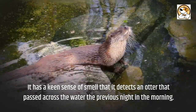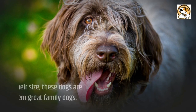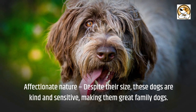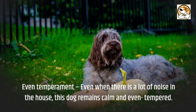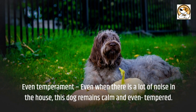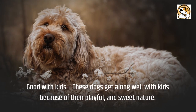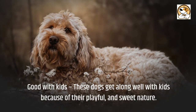As always, the pros are up first. Affectionate nature. Despite their size, these dogs are kind and sensitive, making them great family dogs. Even temperament. Even when there is a lot of noise in the house, this dog remains calm and even-tempered. Good with kids. These dogs get along well with kids because of their playful and sweet nature.